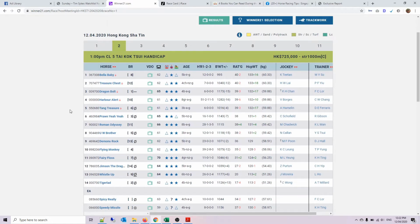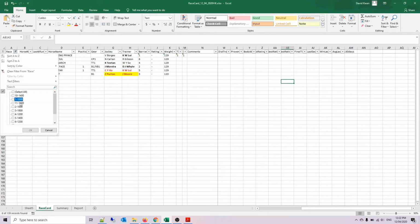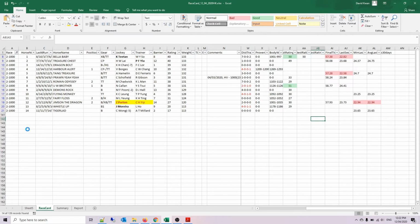Alright, this is another very interesting distance. As usual, if you notice, a lot of possible outsiders might appear in this kind of race. Nevertheless, let's take a look at what my handicap produces. All right. There's not much record as well.